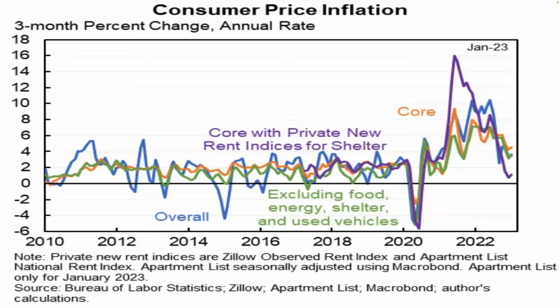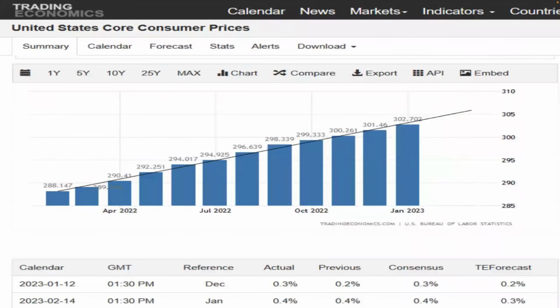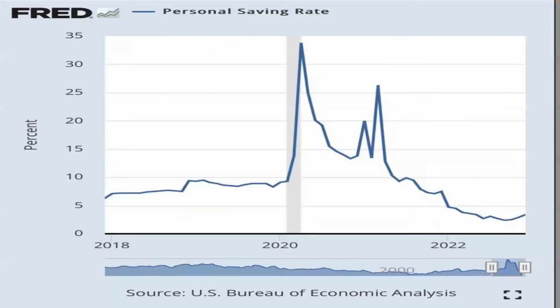Here's another look, and we can see we have overall in blue ticking up a little bit, core with private new rent indexes for shelter. That's using real rent indexes. The inflation will be way lower. And then we have the green and orange also showing a little bit of a tick up. This is looking at just the overall inflation data, and so it's just been on a non-stop ride higher. Expect for this to flatten out. I'm not expecting it to crash, but to slow down and flatten out, and that's what's going to make the rate of change of inflation head towards the target rate of 2.